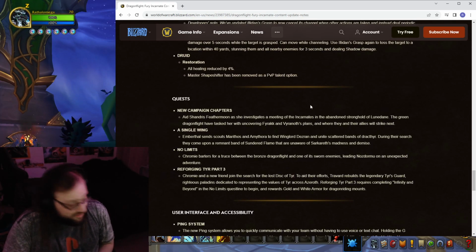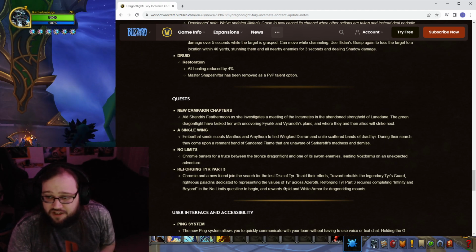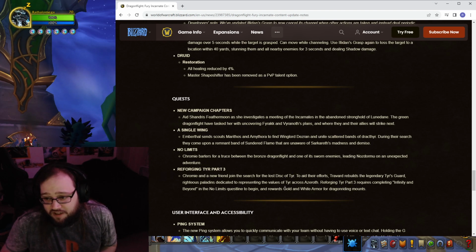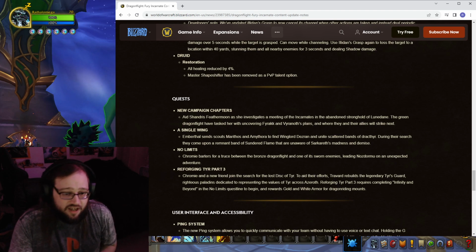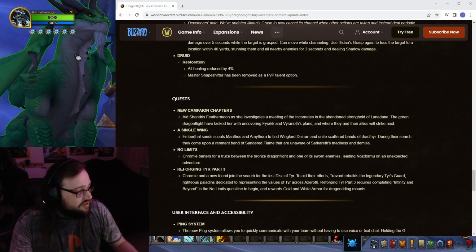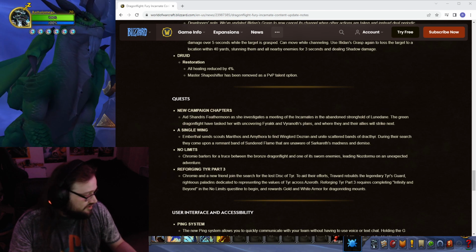Quests. New campaign chapters. Aid Chandra's Feathermoon as she investigates a meeting of the Incarnates in an abandoned stronghold off Lunadale. The Green Dragonflight have tasked her with uncovering Fyrak and Virna's plan and where they and their allies will strike next. That's probably the one you're going to get from Marithra over here. She's gonna lead us over there, so we can talk to Chandris.